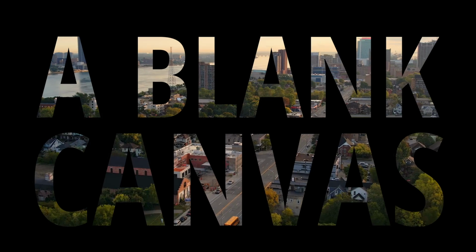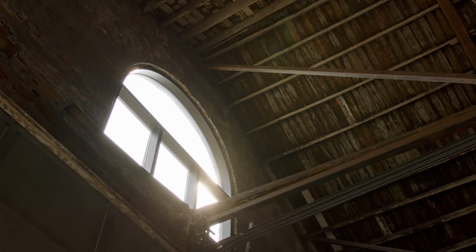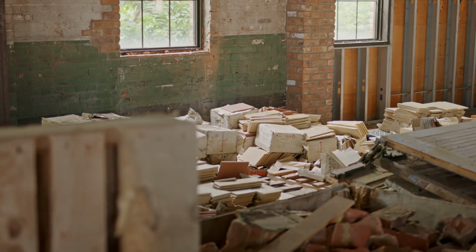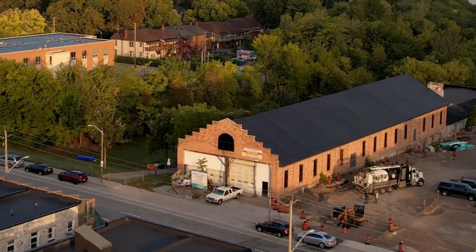A blank canvas. What an opportunity. An opportunity to create. An opportunity to do anything you want. There is nothing that can get in the way. If you can dream it, it can happen. Here's your blank canvas.